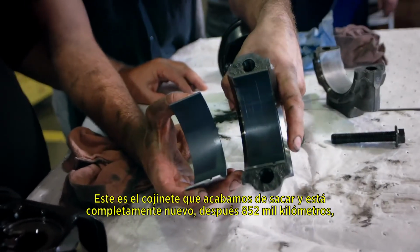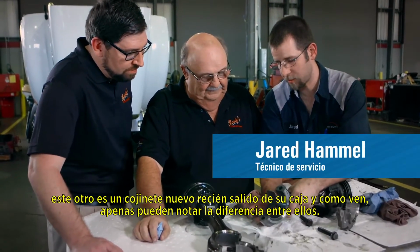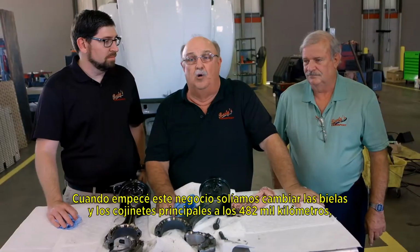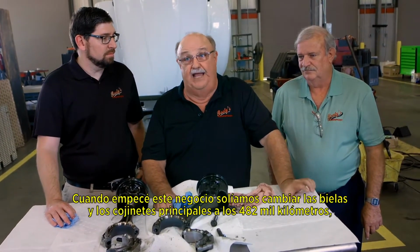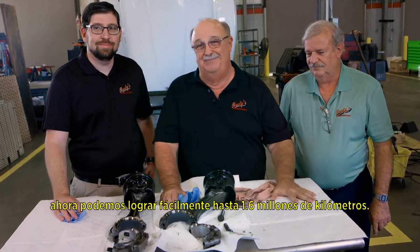Mike, this is your bearing that we just pulled out. Got over 500,000 miles on it. This is a brand new one, fresh, that I just pulled out of the box. You can see there's barely any difference between the two of them. The oil's got so much better. When I first started trucking, we used to have to change the main rods and bearings at 300,000. Now, we don't change it to 1 million.